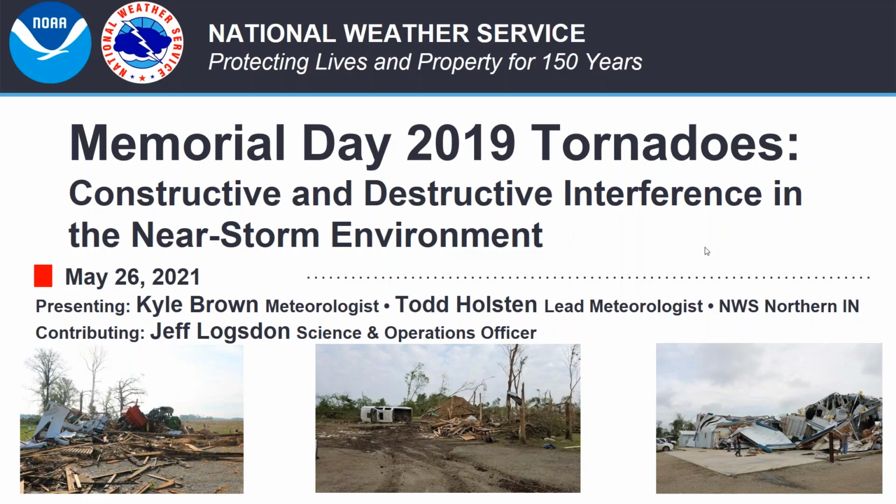Thanks, Todd. So before we move on from this title slide, we're coming up on the 2-year anniversary of this event. Some of the damage surveys there on the bottom, that far left one, EF2 damage to a machine shed. That center photo is EF2 damage to what was a 2-story farm home. And then the right photo, we'll come back to that one later, but that was EF3 plus damage to a trailer manufacturing warehouse near Montpelier.